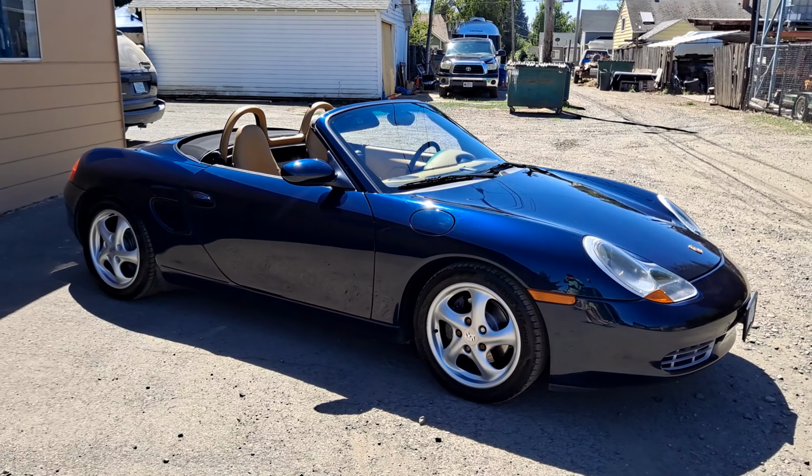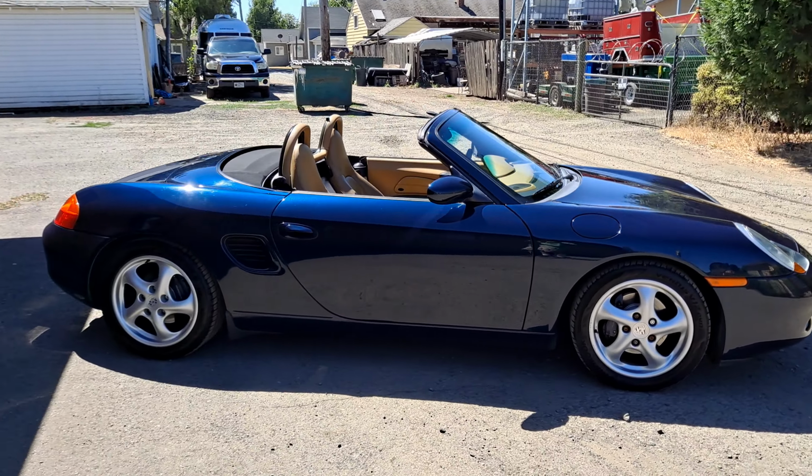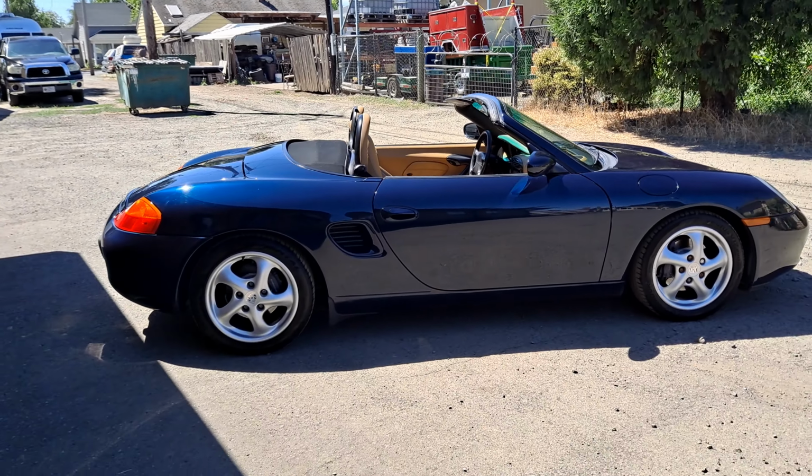And then we cleaned her up, put a heavy coat of wax on it, and cleaned the wheels and tires for the client.